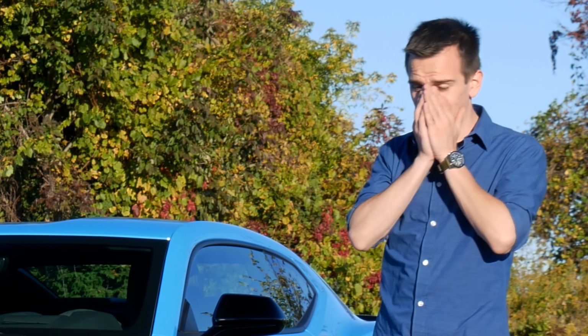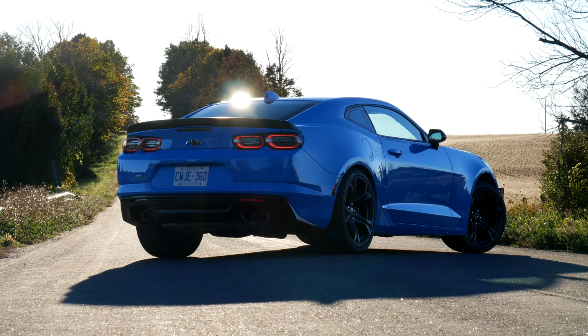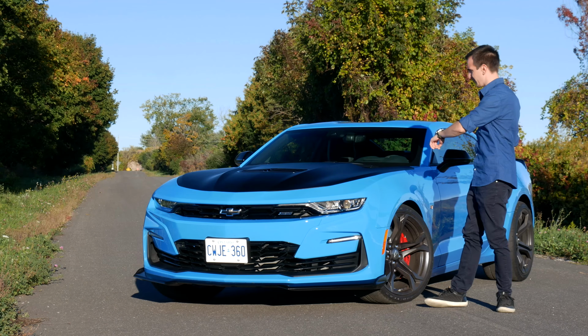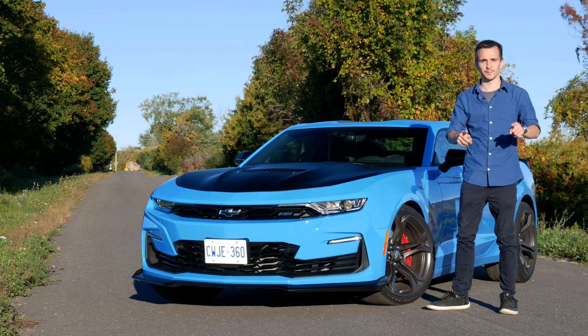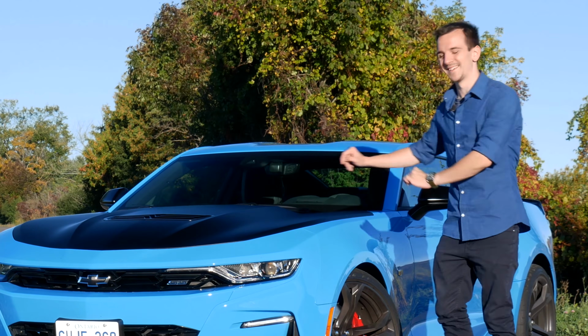Spoiler alert, it's freaking amazing. But yeah, we're gonna have a lot of fun with this. So why don't we just quickly get started with the exterior, then we go with the interior, and then we're gonna go driving as quickly as possible because yes, I like fun.